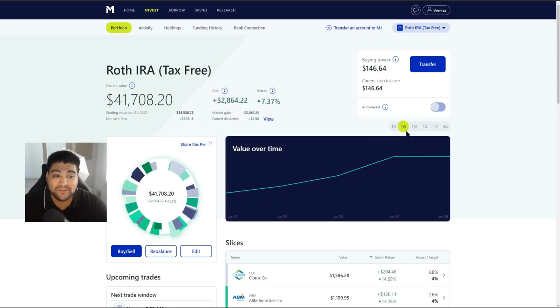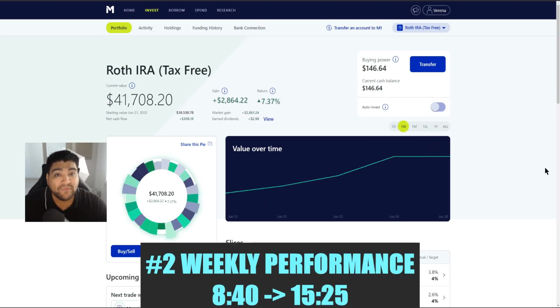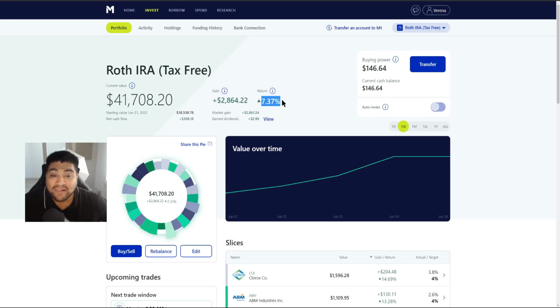So here we are. We're going to jump into number two, the weekly performance of the portfolio. Now, the weekly performance here, we had a massive gain this past week. Last week, we had a pretty big hit. We lost 4% last week.